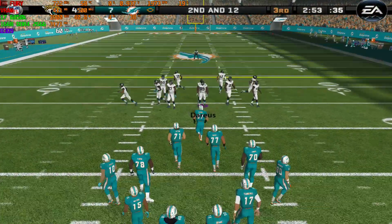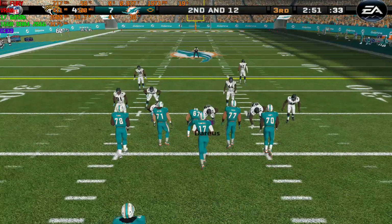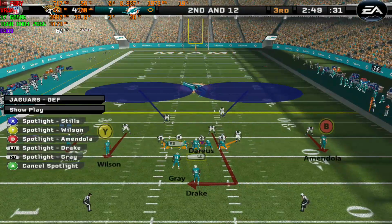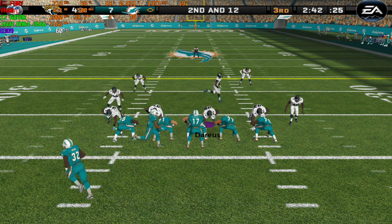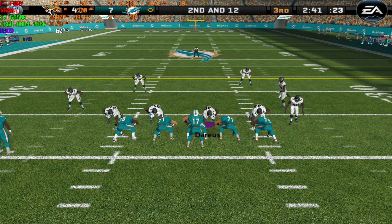I'll tell you, he's one of the most knowledgeable defenders in the league. He knows how to play the game, and he always knows what's going on. Jacksonville using three linebackers. So watch out for them long balls. Get it up! There we go, D!